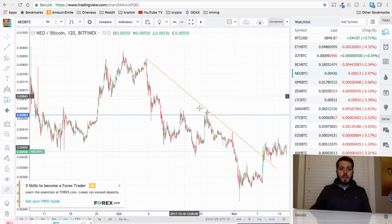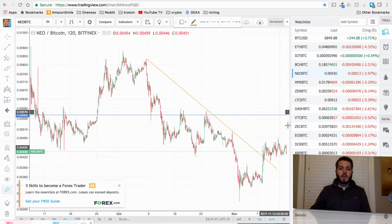So we've got this downtrend resistance break. We also have a bit of a consolidation channel. It was looking like a bull flag here for a moment, but I think at this point the flag has extended too much, and we can no longer really call it a bull flag, but we can call it a nice, bullish wind-up consolidation pattern potentially here.